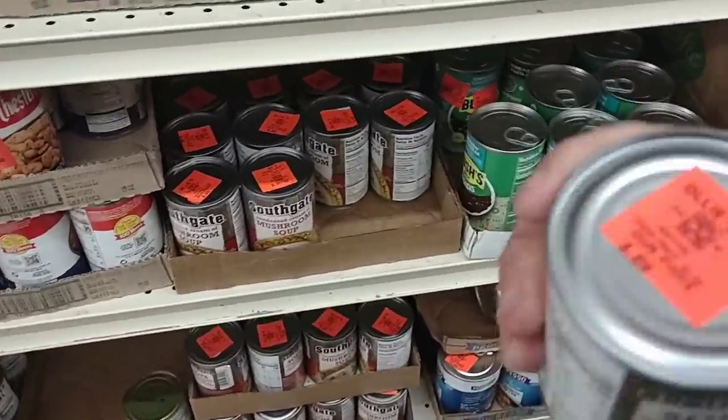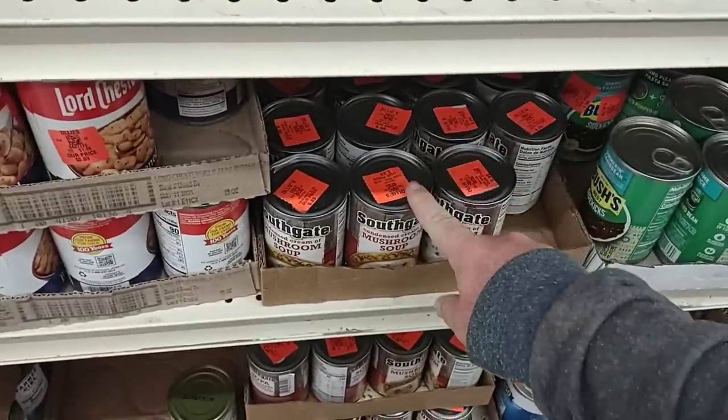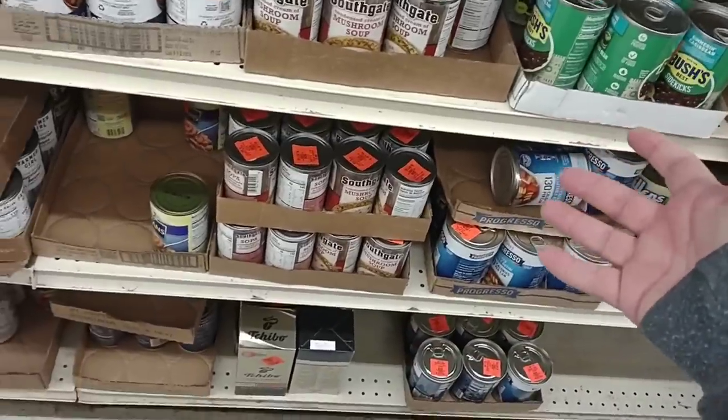Here's that Southgate chili, 89 cents a can. We have had no good comments on this at all. They used to sell this at Dollar Tree. I haven't seen it at Dollar Tree in a while. 89 cents here. The only one they got is mushroom soup.